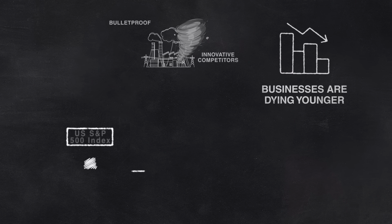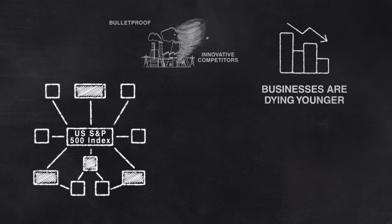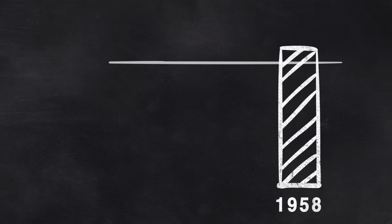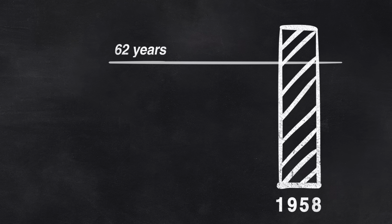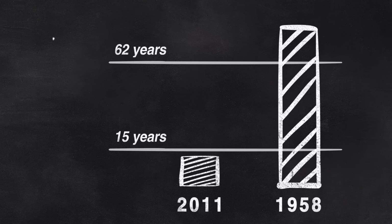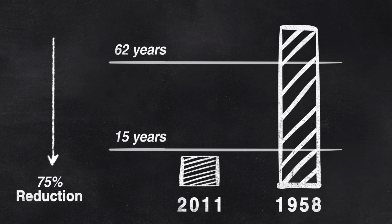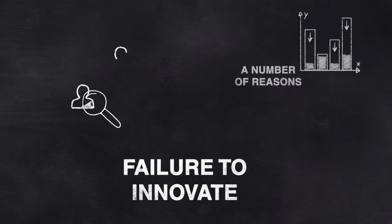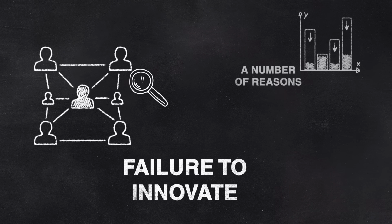This is well illustrated by the changing lifespan of companies on the US S&P 500 index. Back in 1958, the average US company lifespan on the S&P index was 62 years. In 2011, it was just 15 years. That's a 75% reduction in the lifespan of a business. While there are a number of reasons for businesses to drop off the index, increasingly it is a direct result of the failure to innovate.